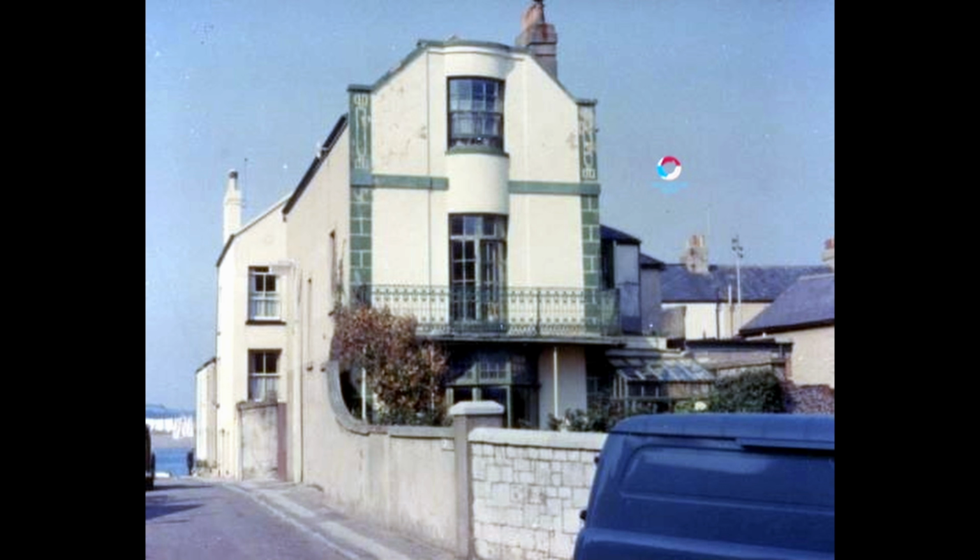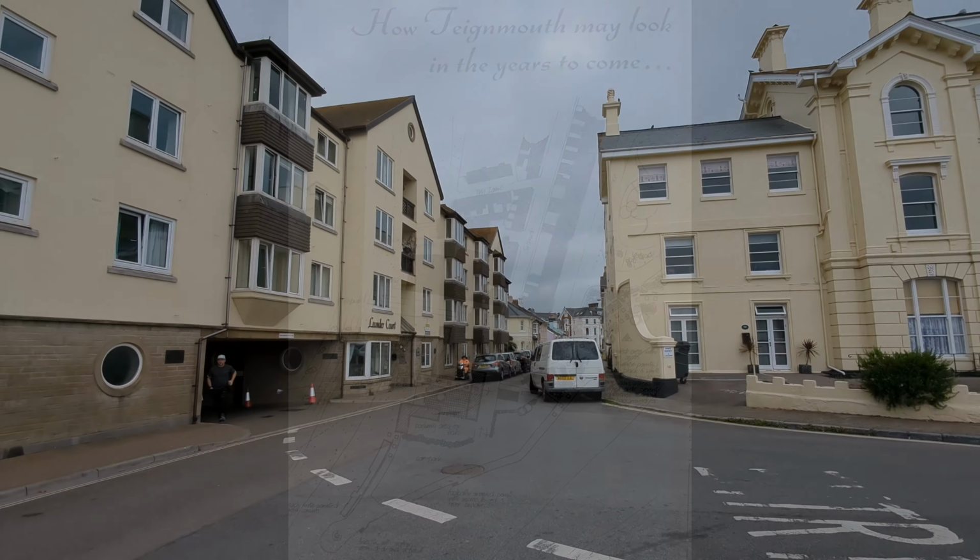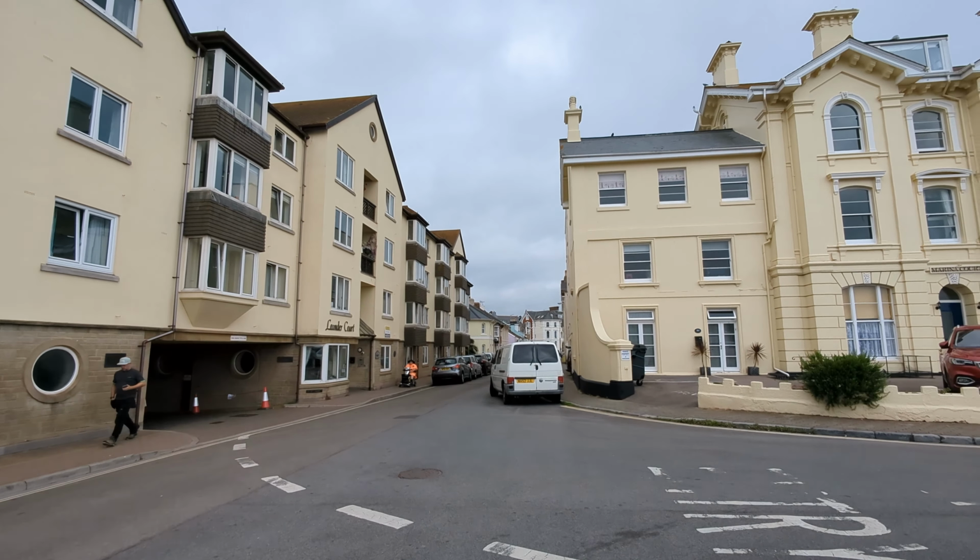I can't say line it up because there's nothing to line up, it's a map. But it might be of interest to you. Here you go. So there we go, hopefully you'll make some sense of that. That's the Strand down there, and that's Powderham down there. So if you can line it up on the map, there you go.